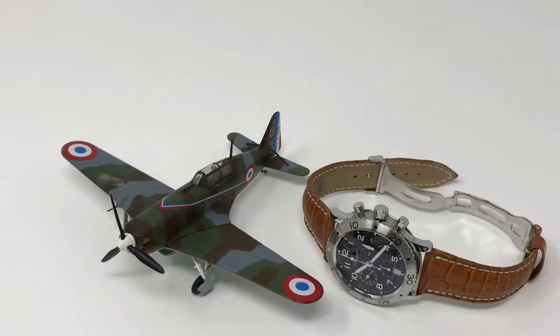It has this upscale feeling. Yet it's still a flying instrument, and it can be sporty and dressy at the same time. So I enjoy this piece. I enjoy also the fact that it has a good value as a used timepiece, and I think it's a great choice for someone who would like to have a timepiece with a great pedigree, with a great history, and great quality. So much from Bear Clooney Watches Studio. Take care.